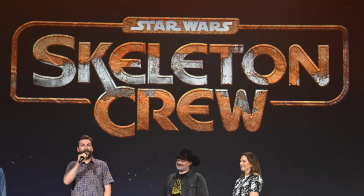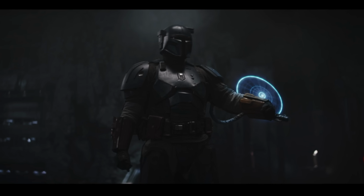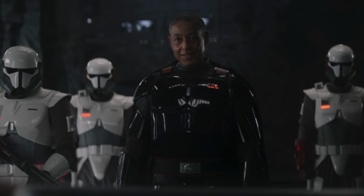Really excited for it, but obviously I think the sales of this one and the hype around it will depend on whether or not people like the Skeleton Crew show. Set 75386 is going to be the Mandalorian Imperial Bunker from Season 3. It's going to be $40 with 289 pieces. It'll have Moff Gideon, who will have a helmet.